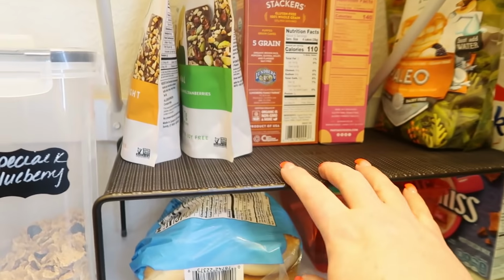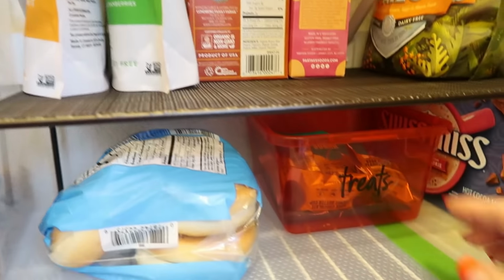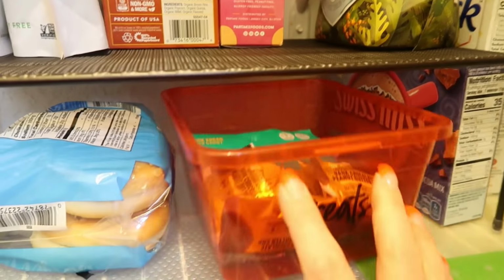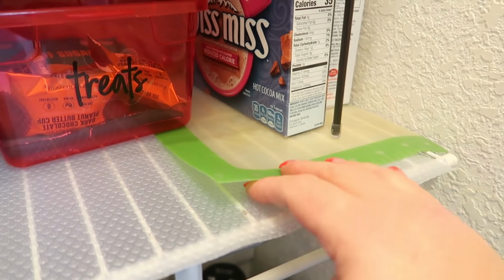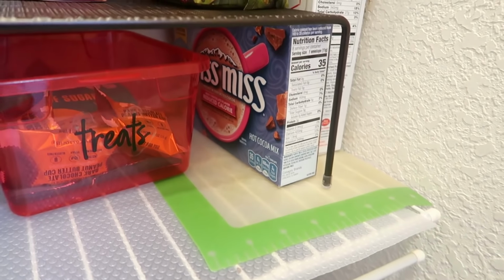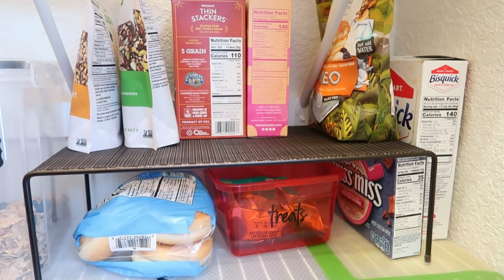I repurposed the black shelf, and that's where I'm storing my snacks. And then down here, I labeled the bin treats that has all of my Smart Sweets in it. And then, of course, pancake mix. I did have to use that same half cup mat so that this shelf didn't fall through on that end, but that's okay. You don't even really notice it with all of the snacks on there.